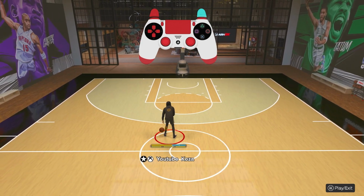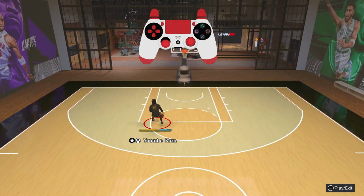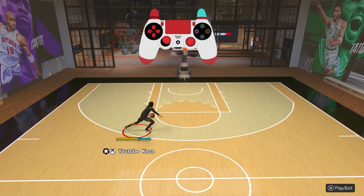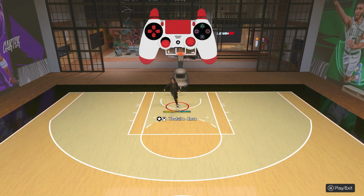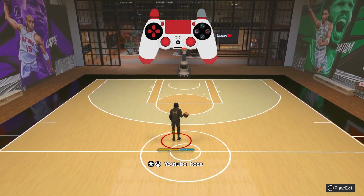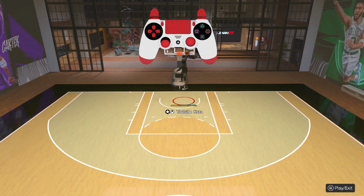Now, De'Aaron Fox has this kind of quick move here, and you can burst off of it. It's a little delayed, just like all of them are, but you can combo it pretty fast, and you can get pretty shifty with it. But it's not really the best for 3 hunting, in my opinion. It doesn't create a lot of separation. But if you're somebody that isn't counting on separation, and you just want to shift the defender to get to the rim, then this could probably work for you. It could probably be your favorite.